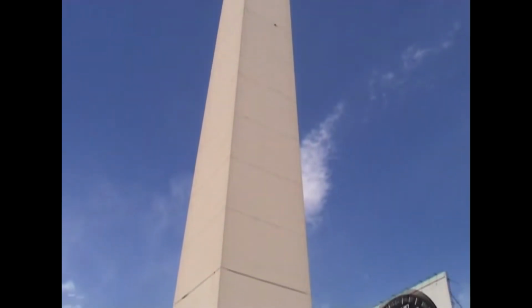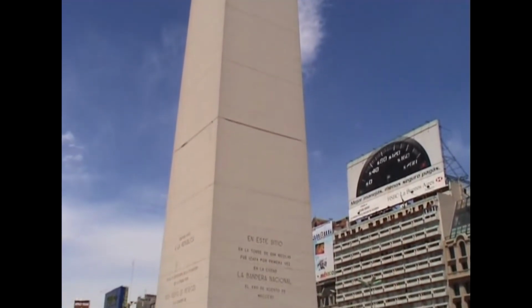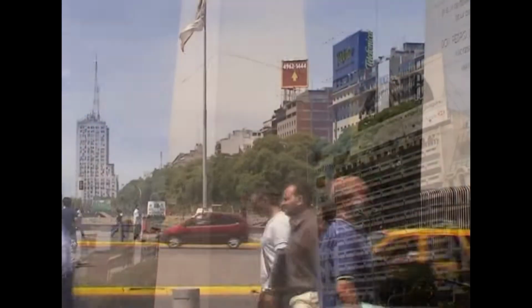After a flight from Ushuaia, we were suddenly back again in the summer heat of Buenos Aires. We were told that the temperature here on New Year's Day had been 46 degrees centigrade.